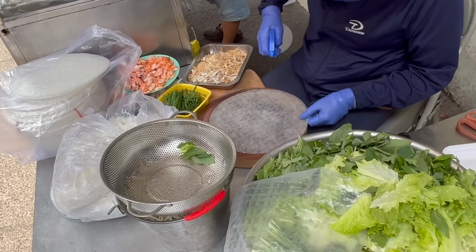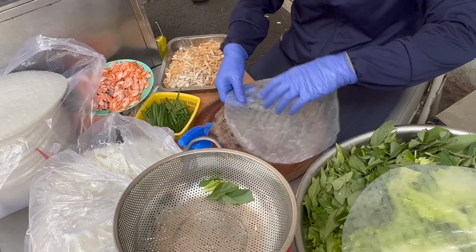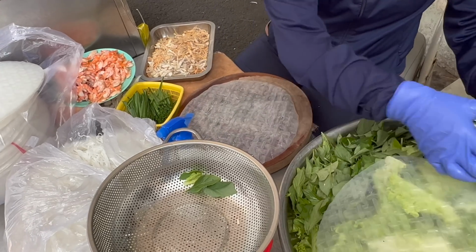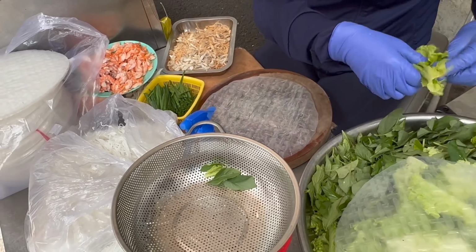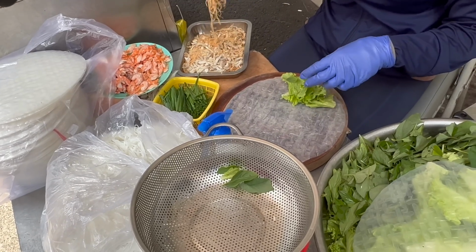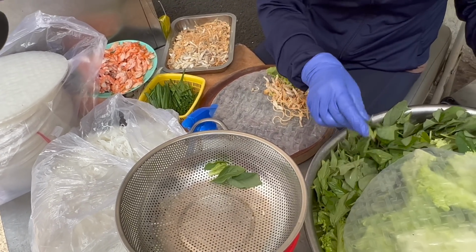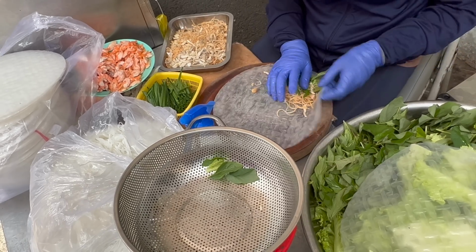The street is full of food. This lady is making summer rolls. Oh, look at that. I love that. So, you know, in England, when we get these, we dip them in water. But here, she's just spraying them. A little bit of lettuce, shredded meat, holy basil.